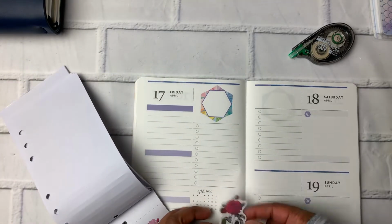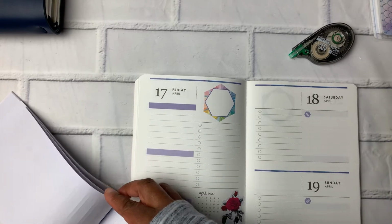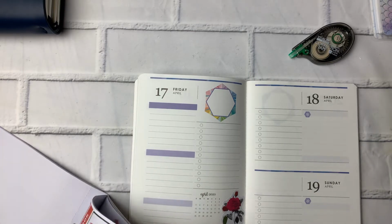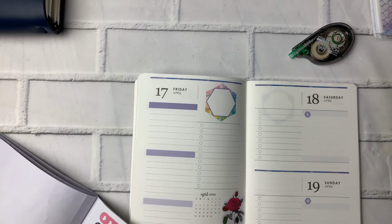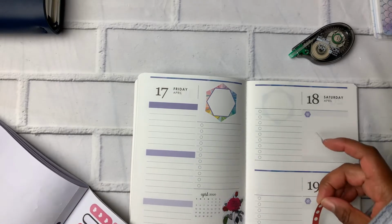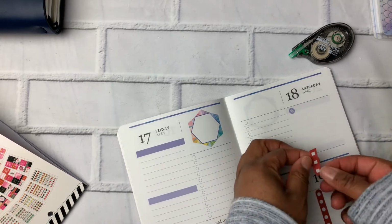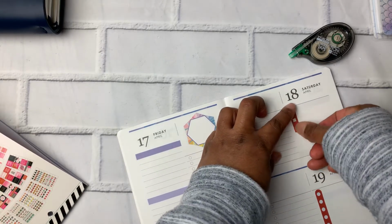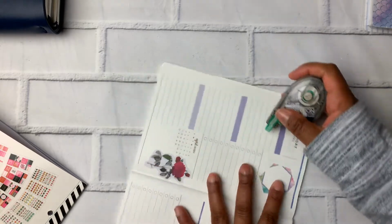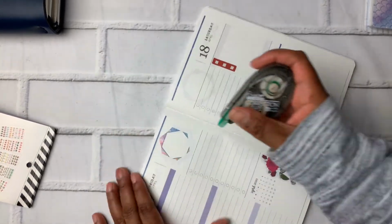Friday. I kind of wanted to do something floral anyway, so we will use these stickers, and then there's one sticker in there that I can use for the Friday hexagon. That will leave me with two more.